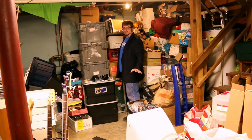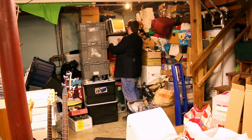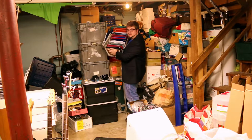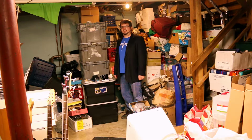Okay, so here's another weird thing about me as a kid, because I was a really weird kid. I mean, I'm a really weird adult also, but I was also a weird kid. I used to have an unnatural obsession with office supplies, like as a kid. So these two boxes are full of empty 3-ring binders that I was saving just in case I ever needed them.